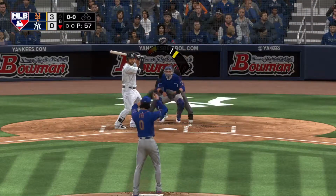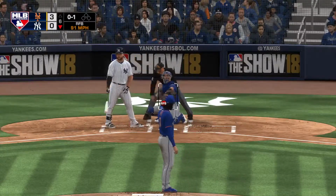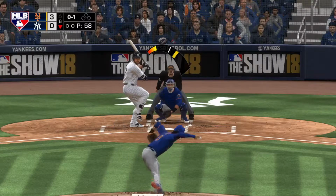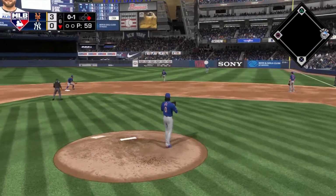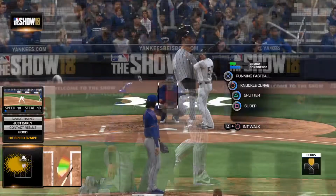Standing in, Yonder Alonso. He's 0 for 1 thus far. Takes a fastball on the inside corner. He pulls this one into right. That's a hit, the first of the game for the Yankees. Hey, Dero, it's kind of getting late early. That's only their first hit of the game, and we're into the 6th inning.